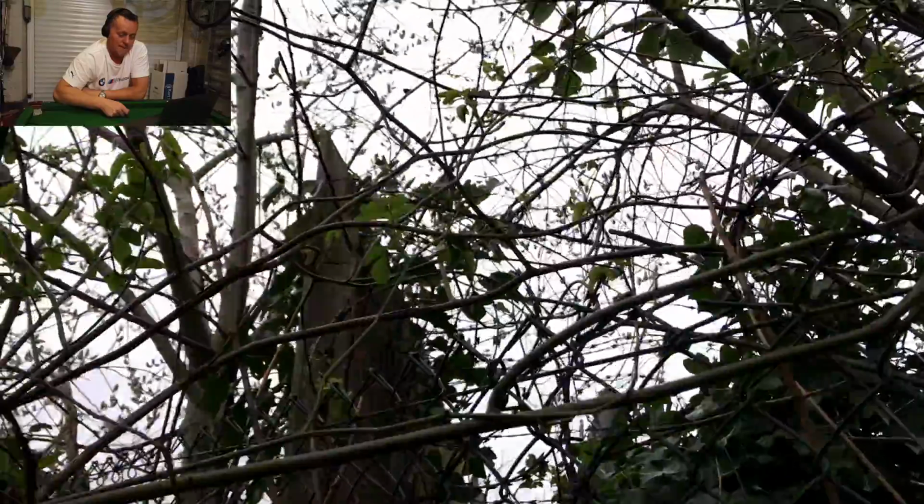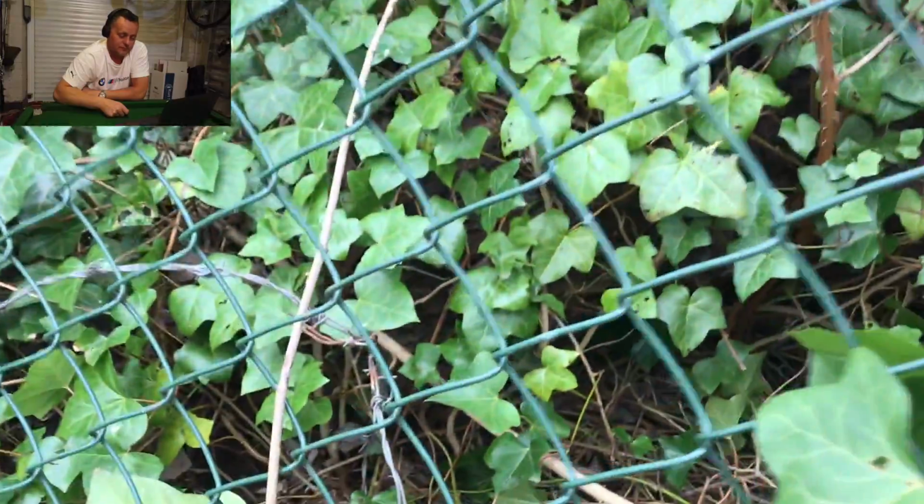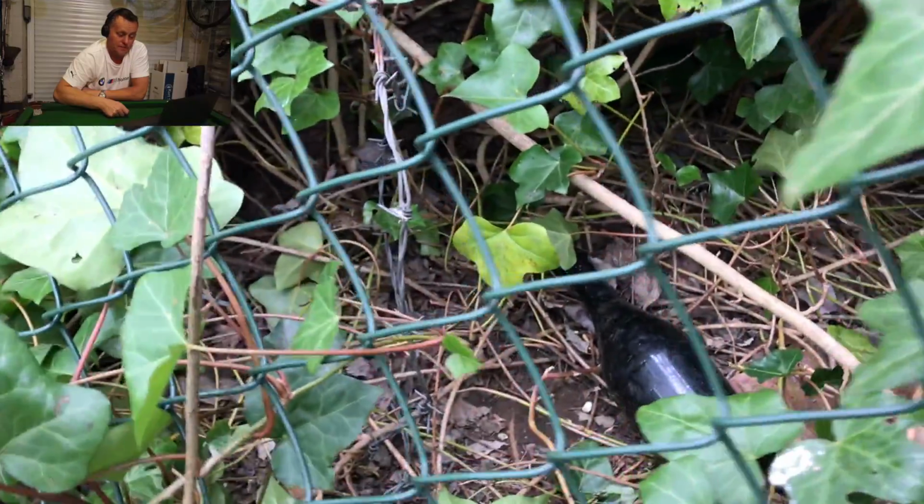But as you can see, it's all fenced in, all the way around. It's like a little corner, and there's razor wire on the top. It's a real tricky one to get at. God knows how she really got caught there.